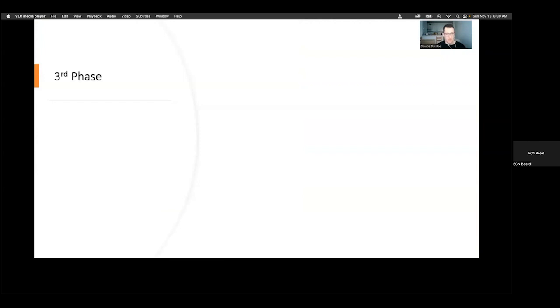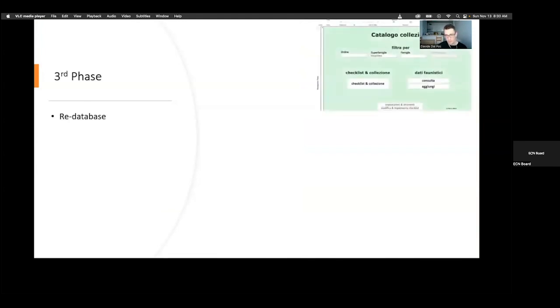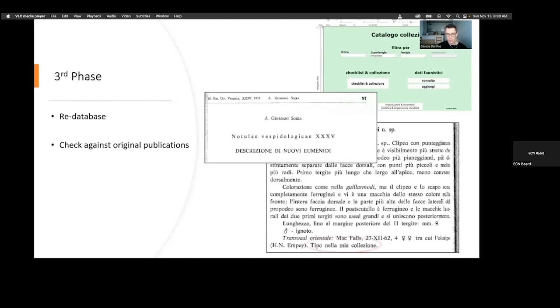After this huge phase, we started the third phase that was sort of concomitant, but we also did it separately even later. We re-databased everything. So we went back, we double-checked our collection, and we updated our database with the latest collection numbers. And we also took the primary types and checked them against the original publication. We wanted to see which ones were correctly stored in our collection.